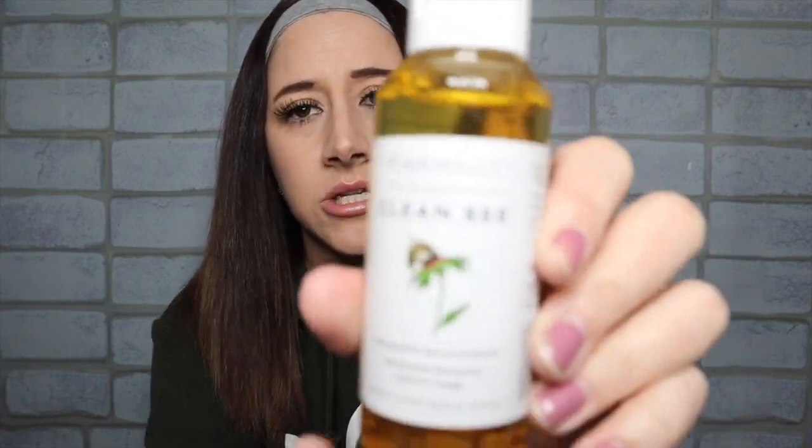This is from Pharmacy. This is the Clean Bee Ultra Gentle Facial Cleanser. This retails for $22. Soothe and hydrate your skin while lifting dirt, excess oil, impurities, grime, and makeup. Your new Pharmacy Clean Bee Ultra Gentle Facial Cleaner was made for daily use, keeping those with sensitive skin in mind. Interesting.